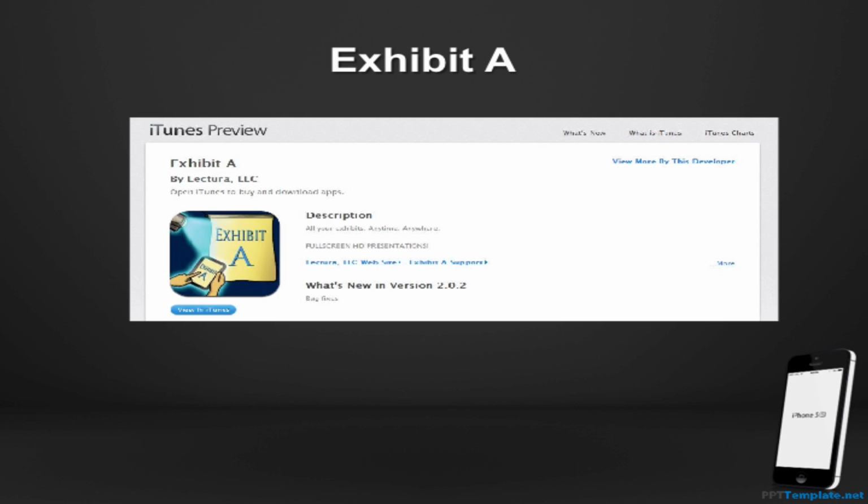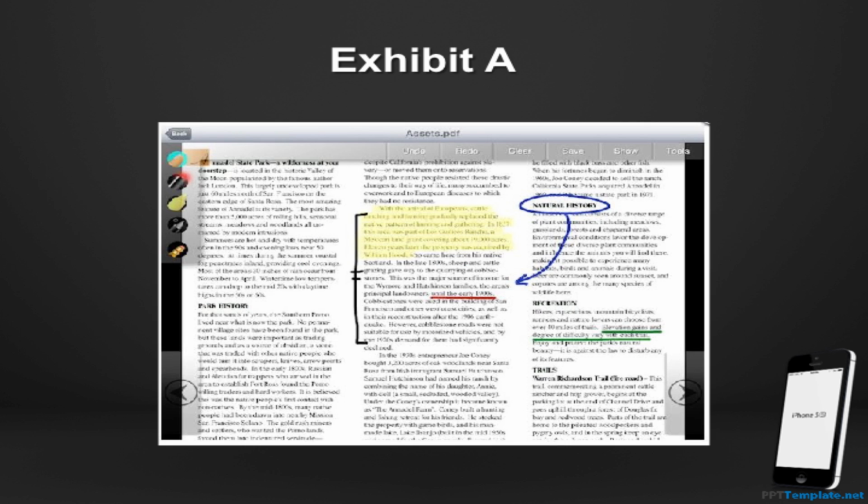One of the more powerful apps for your iPad is Exhibit A. I would recommend that you start using this in mediation and then try it in trial. Like the annotation apps that we've talked about before, you can load in PDFs, pictures, documents, and then go ahead and annotate them on screen.